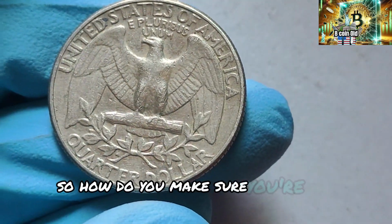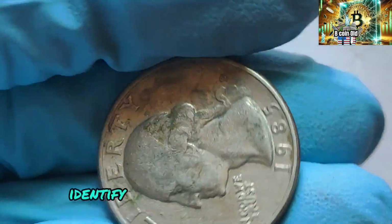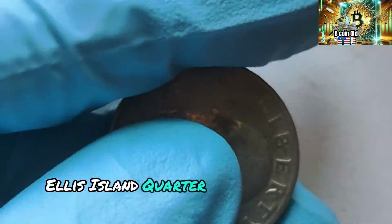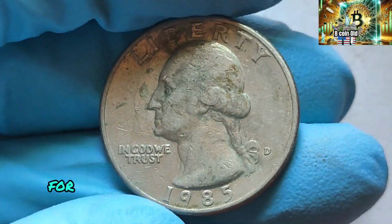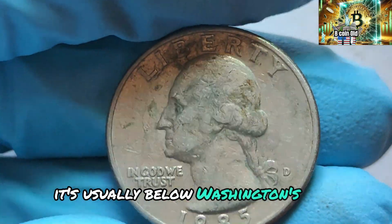So how do you make sure you're not missing a hidden gem? Here are 3 quick tips to help you identify rare coins like the 1985 D Ellis Island quarter. Always check the mint mark. For this coin, you need to see the D for Denver. It's usually below Washington's neck.